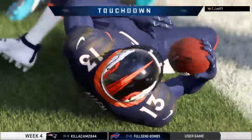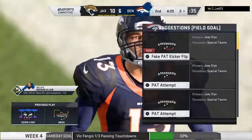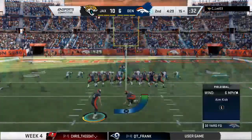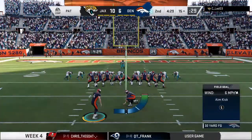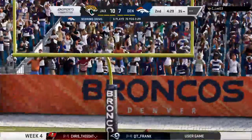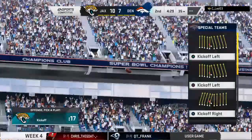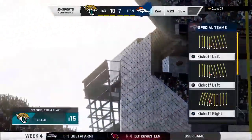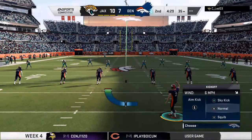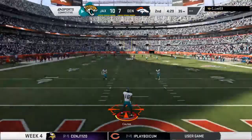And this is caught by Allen for a Bronco touchdown. Keenan Allen, his first touchdown on the year, as they are now on the board here in the first half. The call is to go for 1 and kick the extra point. And they're back within a field goal. It's 10-7 now. So just a 3-point game now as they send this one away.